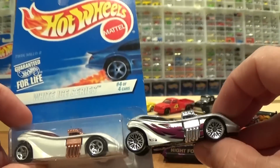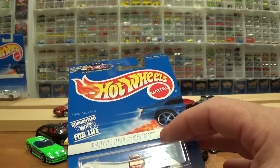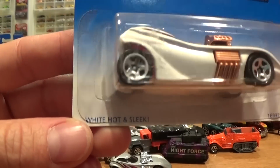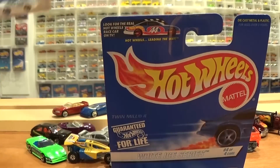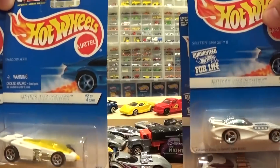And here, from the White Ice series, we've got a white version with red windows. Oh, not again. My goodness. Okay. White, hot, and sleek. Ooh. This is collector number 564 from 996. And, oh, reach in here. Got the whole series. All 4 cars from the White Ice series.